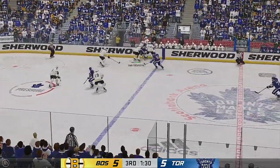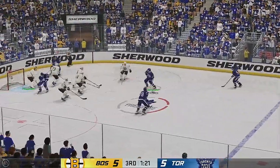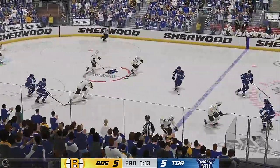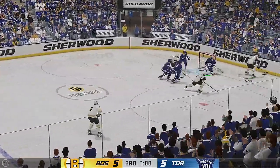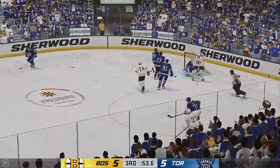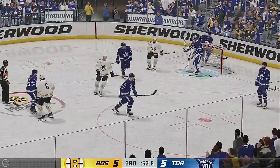Good fight for the puck along the boards. The Leafs gain control of the puck. Quick pass to Tavares. Oh, and a great save by Swayman. Takes the feed. Boston's ready to go on the attack. A feed out front. And he'll hang on to it to regroup here for a moment. There's the whistle as the puck is frozen up.